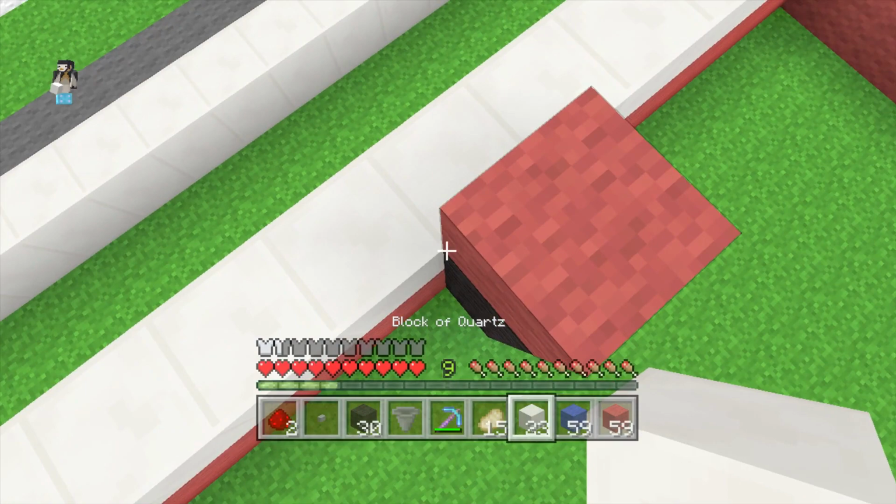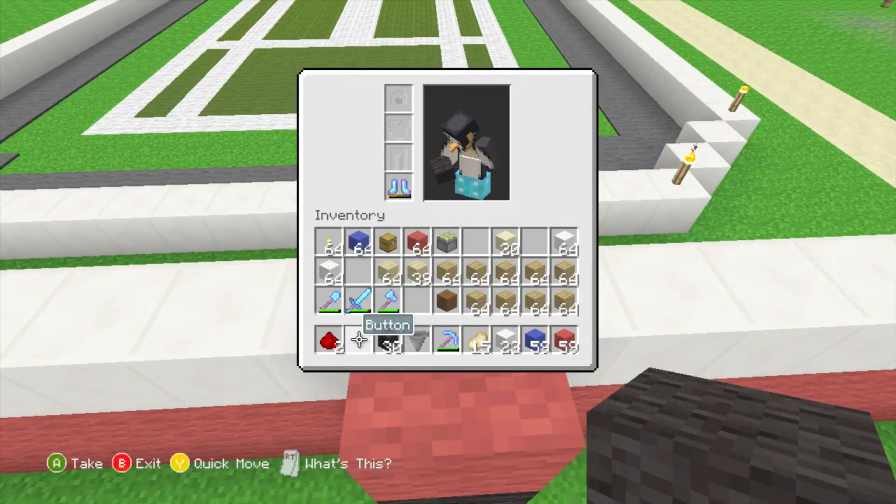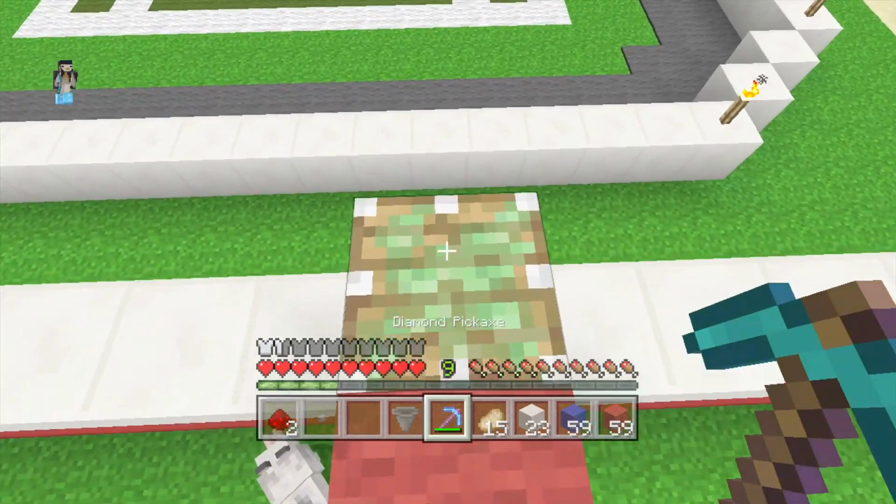And then finally, I've got to do the piston again, haven't I? Right, let's see if I can do it any better this time. Probably can't, knowing it is me. It's unlikely that I can do it any better, but I'll try. Nope, okay, it's in the wrong place.